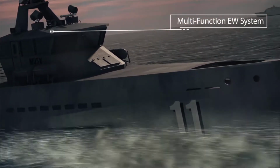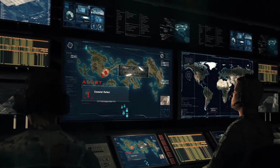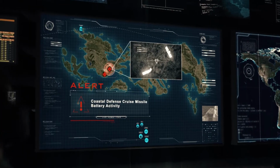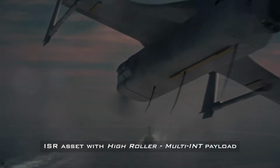Military personnel are in a room with multiple screens showing maps and data. A large map shows a red alert. CDCM activity detected. Deploying ISR assets. Drones take off from ship.